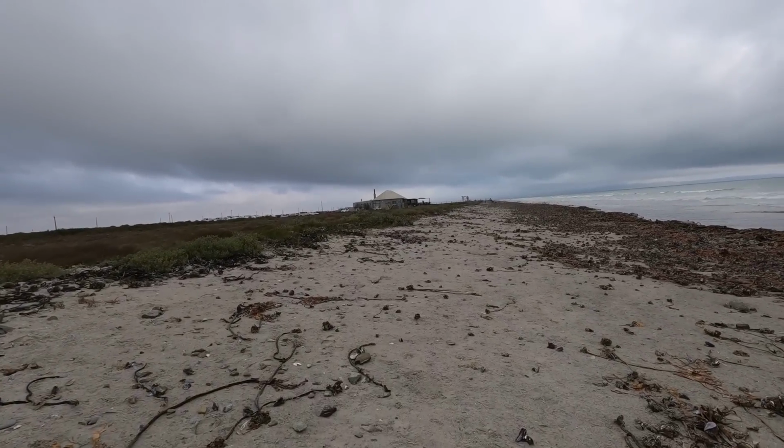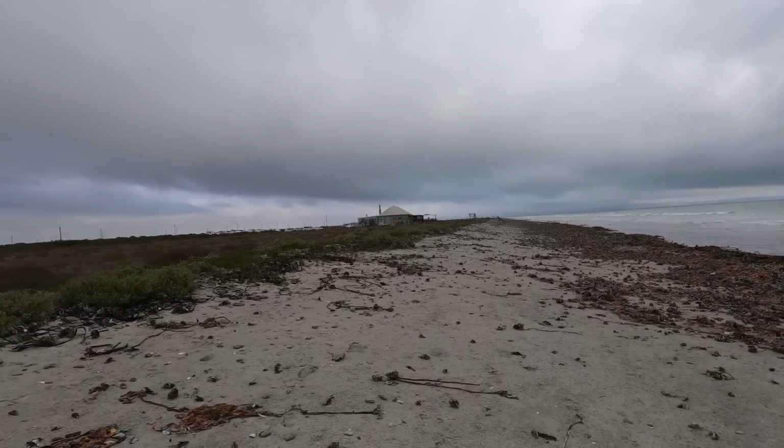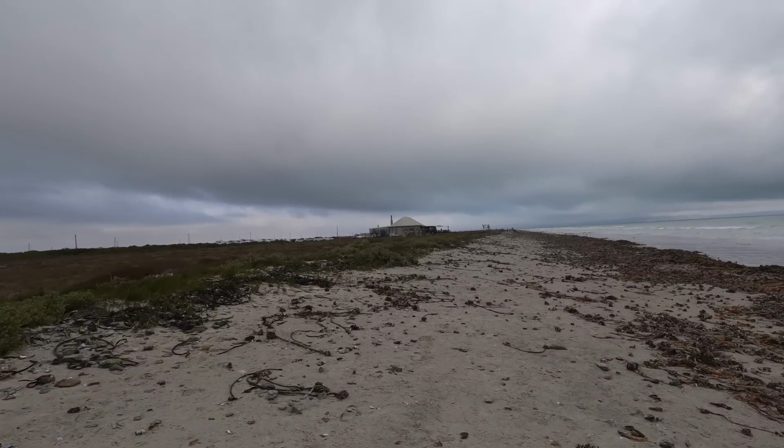Fishing definitely the heartbeat of the economy here. But let's go to Laaiplek and have some food and see what it's all about. I've heard some good things, so let's go check it out.